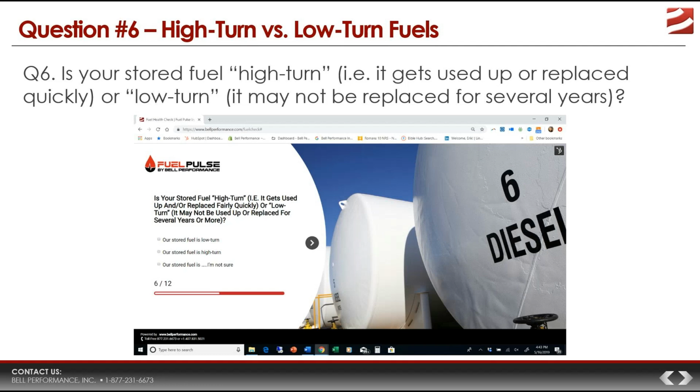You might have a greater chance of microbial contamination. You might have a greater chance of excess free water developing. You might have more time for oxidation reactions to more fully develop in the fuel, which leads to darkening and stratification. Of course, if you have high turn fuel, that doesn't mean it's free and clear from problems like microbial contamination.